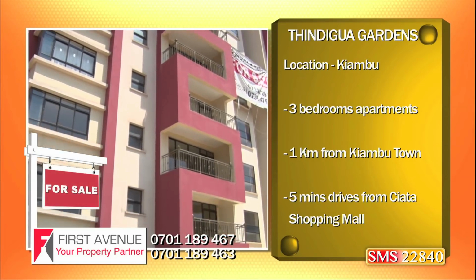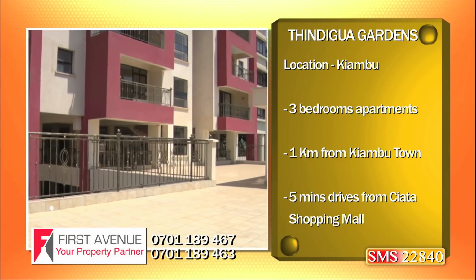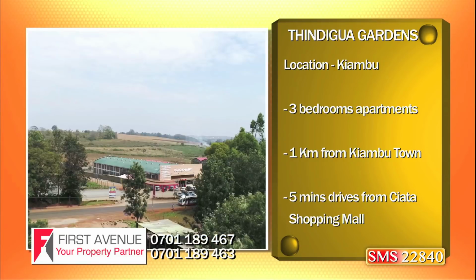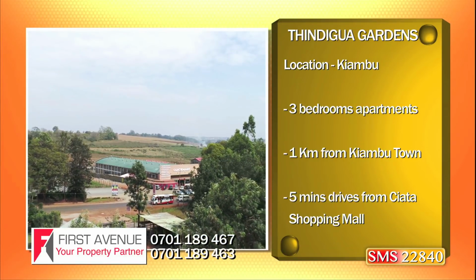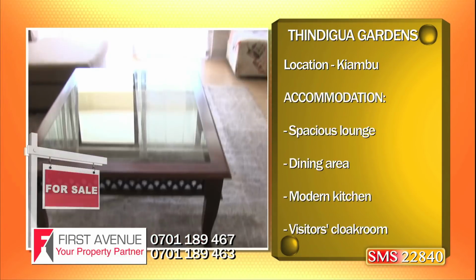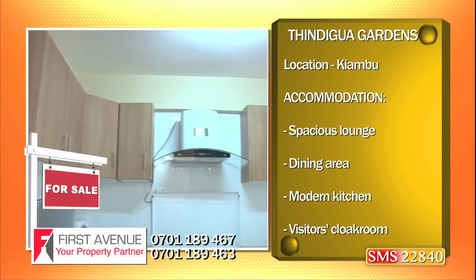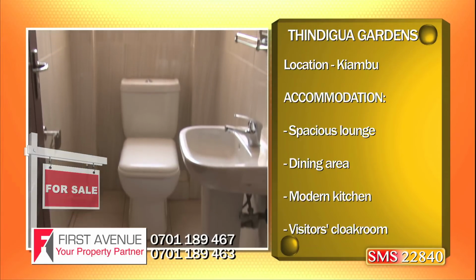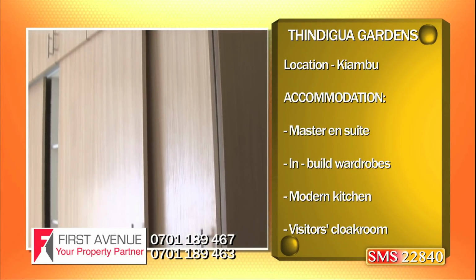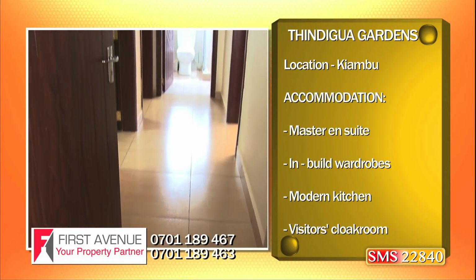Thindigua Gardens is a development nestled in a serene neighborhood located along Kiambu Road, approximately 1 kilometer from Kiambu town and 5 minutes drive from Chiata's Shopping Mall, Quickmart Supermarket and Ridgeways Shopping Center. Accommodation includes spacious lounge opening to a balcony, dining area, modern kitchen with granite tops, visitor's cloakroom, master ensuite, inbuilt wardrobes in all bedrooms, large sliding windows providing sufficient light, and tiled floors.